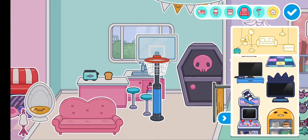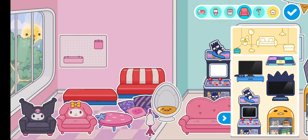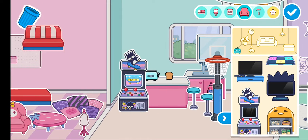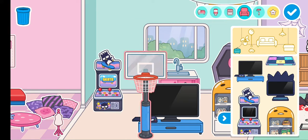Someone tell me, what is this? What is this? We got the food vending machine. This thing, cheeky. The game with all the items, I don't know. The TV? How did this head get here?